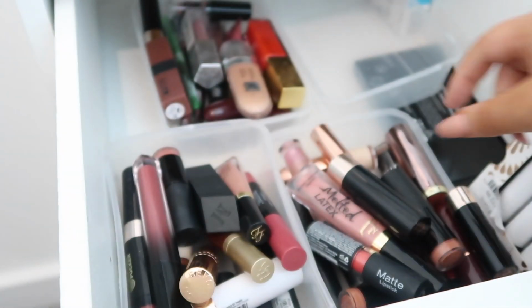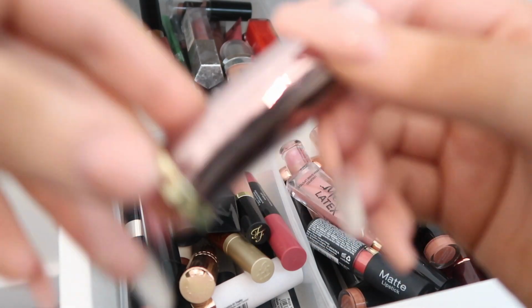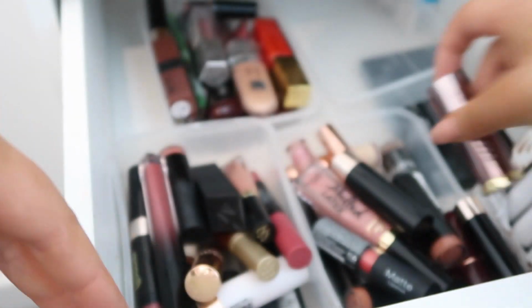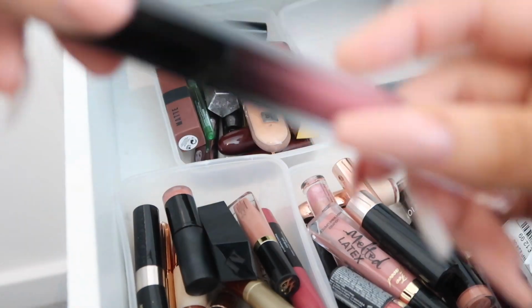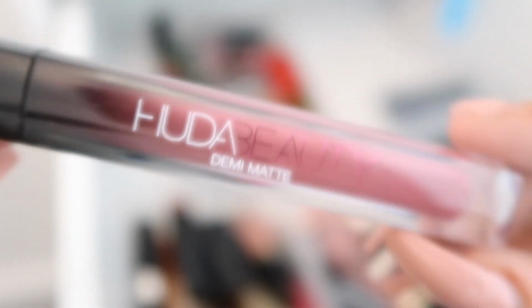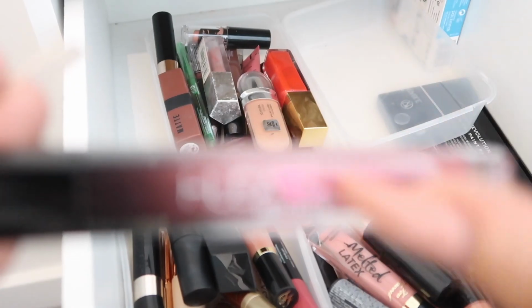So some of my other favourites are these from Urban Decay. I have a couple of their Vice lipsticks. This is in the shade Backseat. This is more of a nude, and I have a red one somewhere as well. Some of the Huda liquid lipsticks as well. So basically, I don't like liquid lipsticks at all. Huda Beauty did a massive Black Friday sale where the liquid lipsticks were like £6 or something silly. So I ended up getting this liquid lipstick. This is in the shade Chica? I can't really pronounce it. So yeah, I really like this.